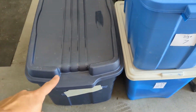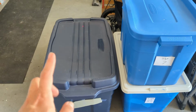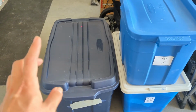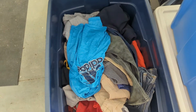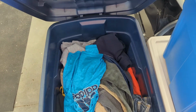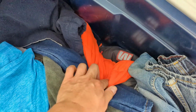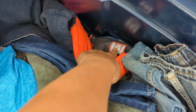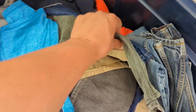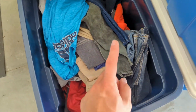Now, here I have a bin of all size 5 stuff because that's waiting for my little one. And in here I've got a snowsuit, I've got pants, I've got shirts, I've got pretty much everything. And I just threw it in there because I haven't really organized it. But I've got a fall jacket in there. That's the snowsuit for size 5. I've got a lot of pants. I actually need to go through this because none of my boys like to wear jeans.